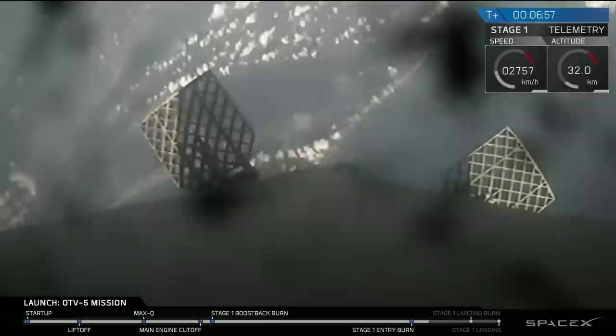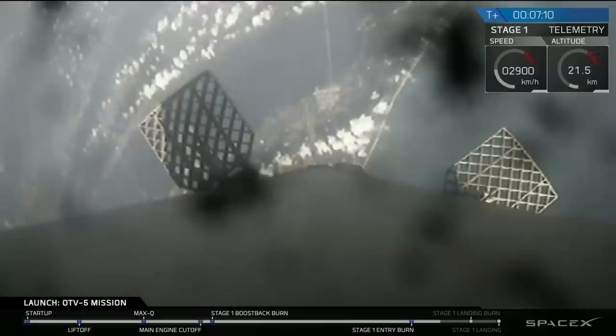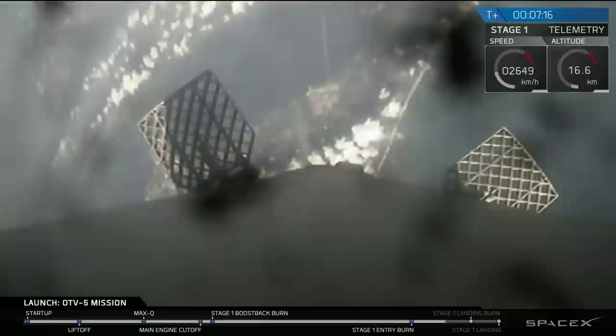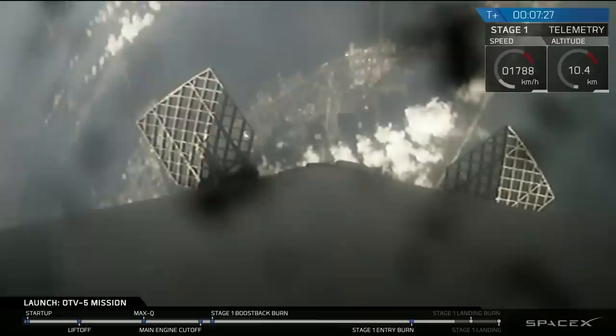You can see the ground underneath Falcon 9 there, heading toward landing zone 1. We're about to slow back down through the speed of sound. You'll notice those vibrations as that is coming up. Stage one is transonic.